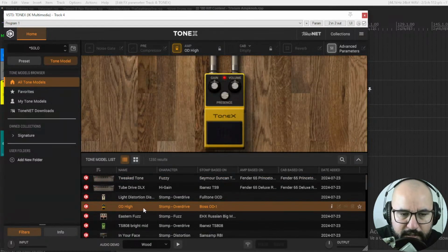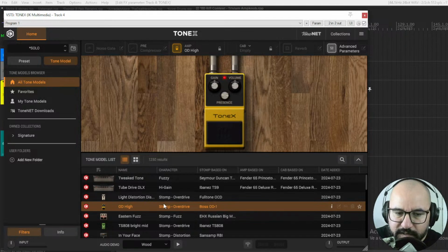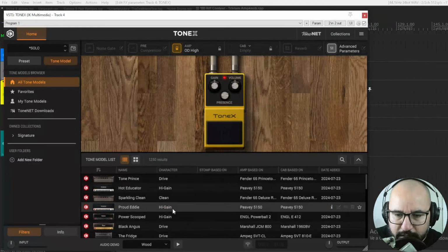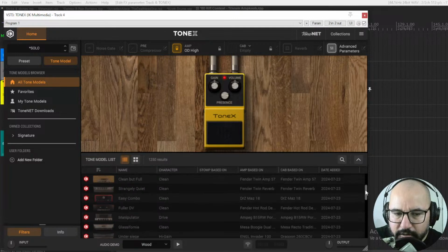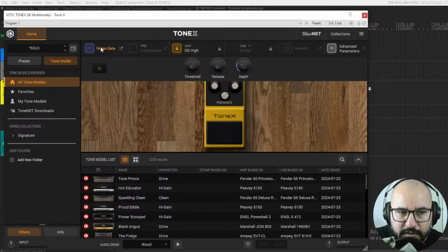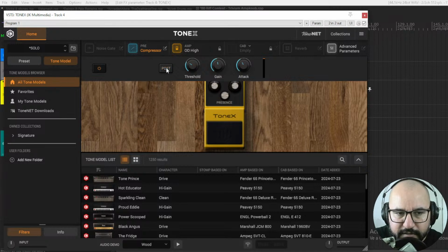You have all of the pedals that you might need from categories like fuzz, overdrives, delays, reverbs, modulation, all of that, right? Wahs and volumes, if I'm not mistaken, as well. So all of these sounds are Tonex models. And you have the signal chain in the upper part of the plugin. You can enable a noise gate, and you can also tweak the different parts of the signal chain. You have a pre-compressor or a post-compressor as well.